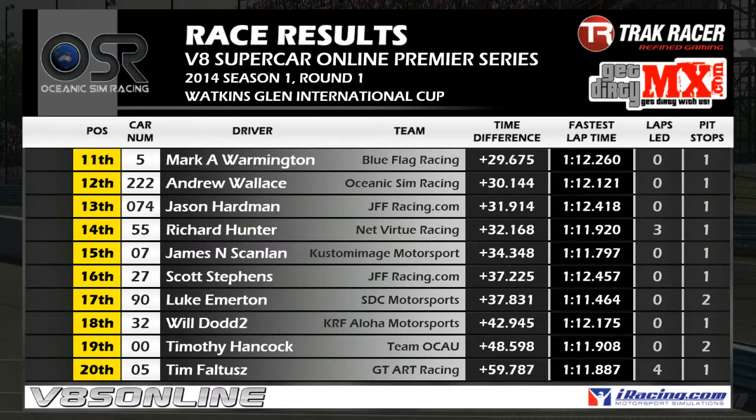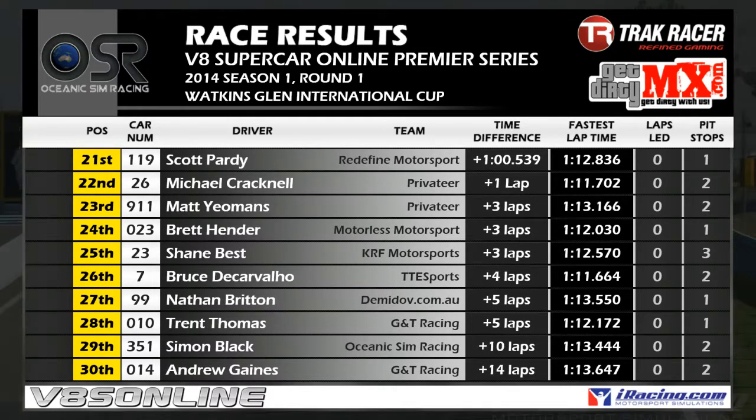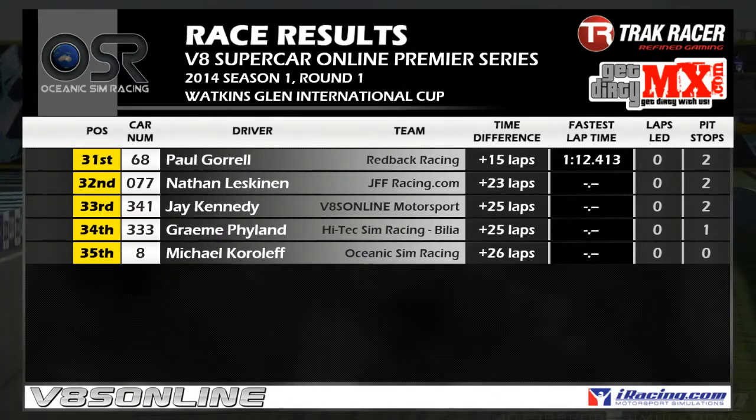So Will Dodd would be happy because he was in as a reserve after another driver dropped out. Scott Party brought it home in 21st. Michael Cracknell, Matt Yervins, Brett Hender, Shane Best, Bruce DiCarlo, Nathan Britton, and Trent Thomas all had trouble at various stages. Simon Black, Andrew Gaines, Paul Gorrell, Nathan Leskin, Jay Kennedy, and Graham Filand, unfortunately all coming to grief early in the race.